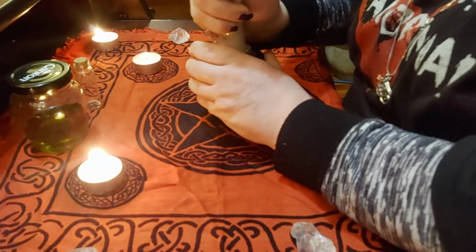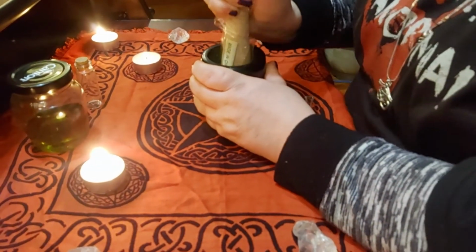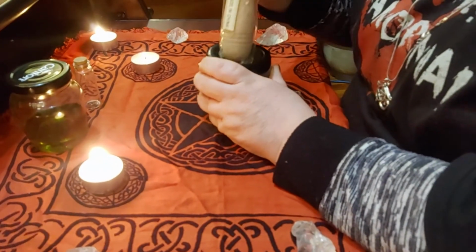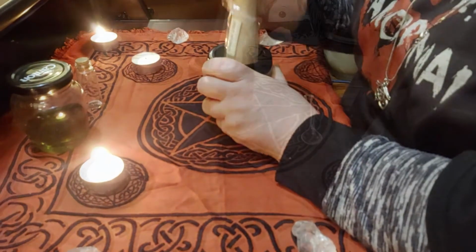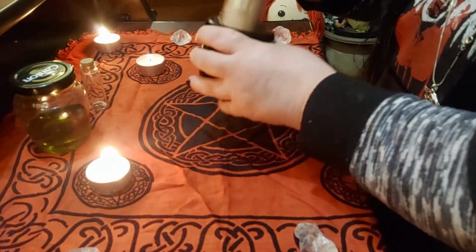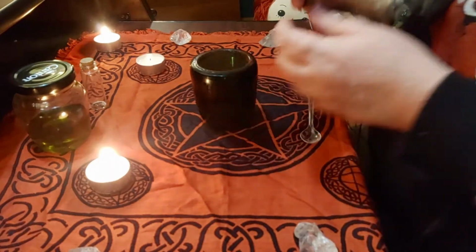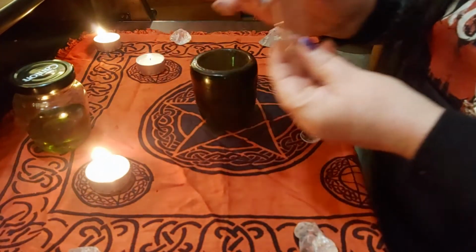This can take quite some time, so I will fast forward the video to when I get exactly the consistency that I want. Okay, so it is now all crushed into little pieces, almost into powder. So what I'm gonna do now is take my little bottle.